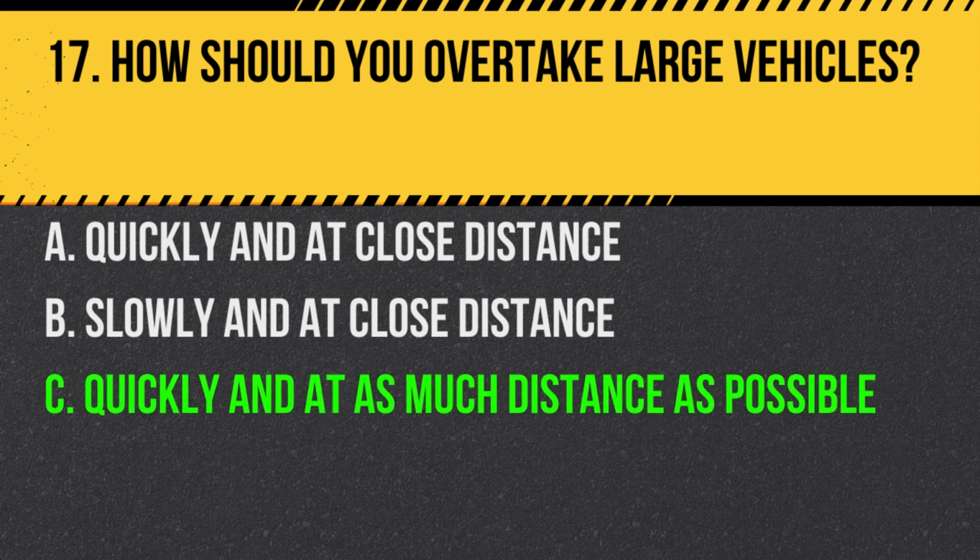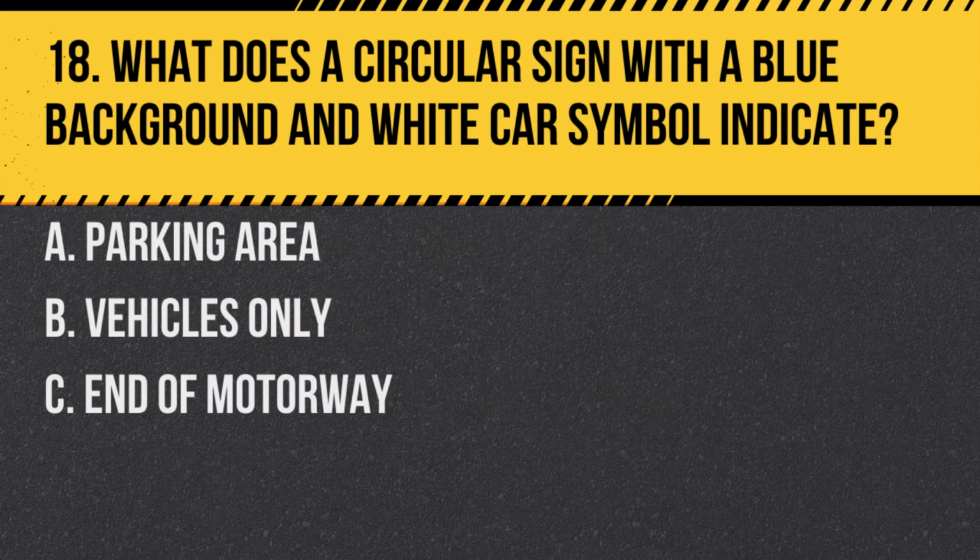Answer C. Quickly and at as much distance as possible. It provides a safer overtaking position and reduces the time you're in the blind spot. Question 18. What does a circular sign with a blue background and white car symbol indicate? A. Parking area. B. Vehicles only. C. End of motorway. Answer B.